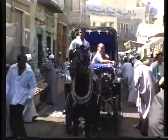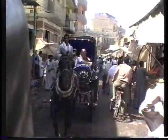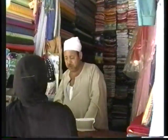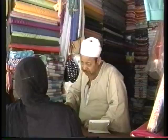Not only do they have some of the world's oldest and most significant historic sites, such as the pyramids and the great temples, but they have these colorful towns with their outdoor bazaars, and there's also a lot of beaches and lakes and sports activities in Egypt as well. So you'll find a lot of things to enjoy in this ancient country.